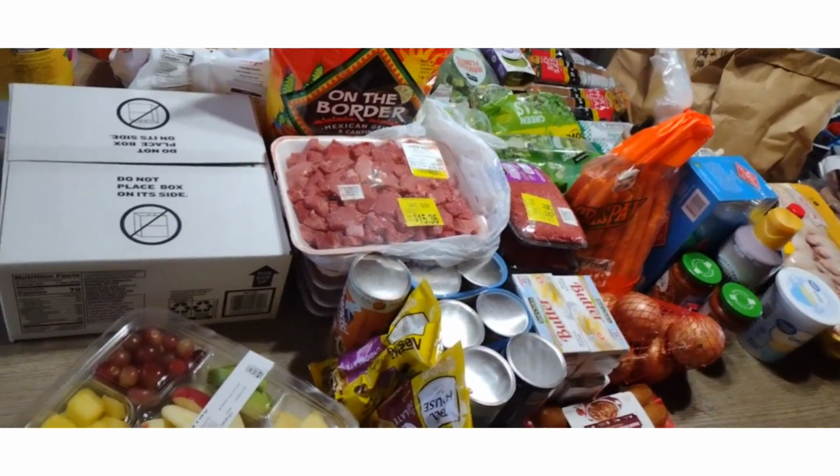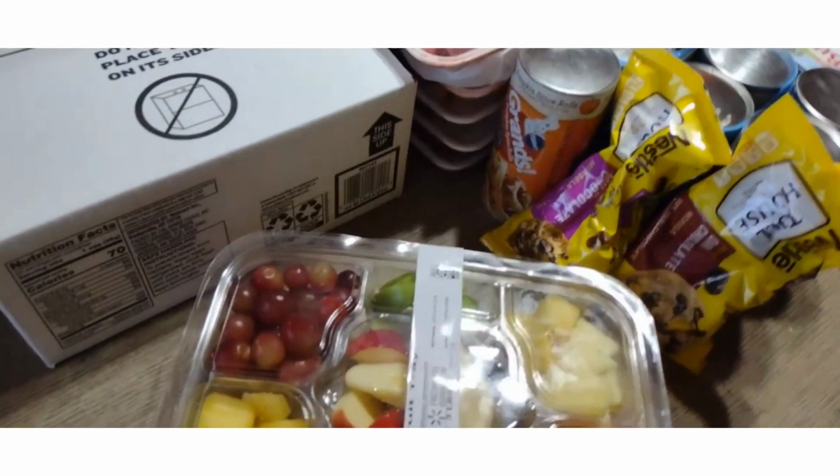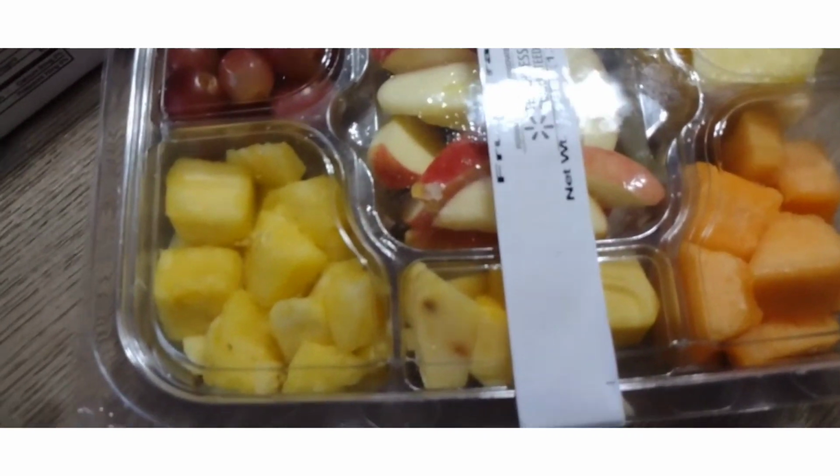Hey guys, I have a grocery haul for you guys. I went to Walmart, the meat market, and Williams, so I'm going to show you guys everything I picked up real quick and get it all put up because I have quite a lot of work ahead of me with all of this. Let's jump right into this and go through everything we picked up and talk about it as we go. I grabbed a fruit tray for the kids.